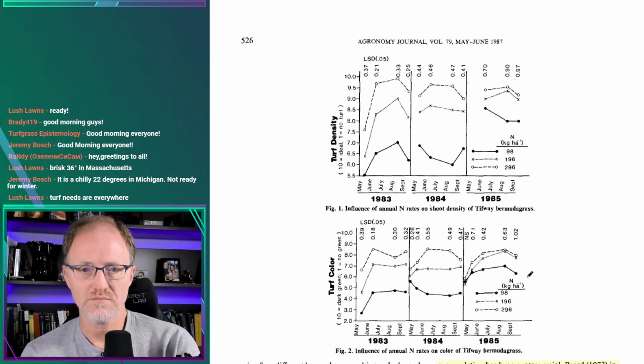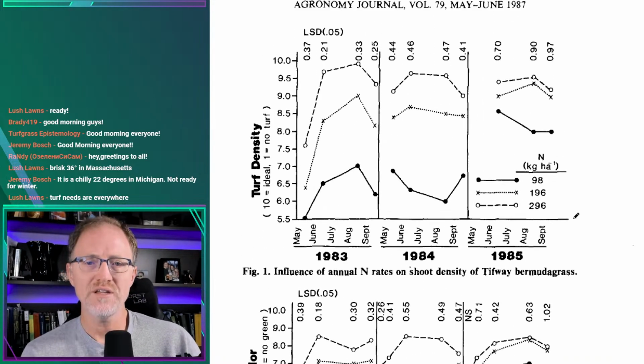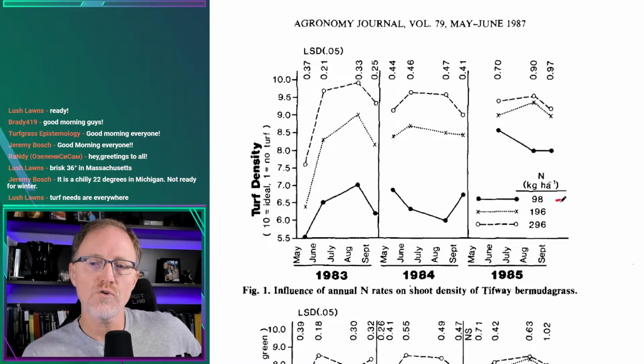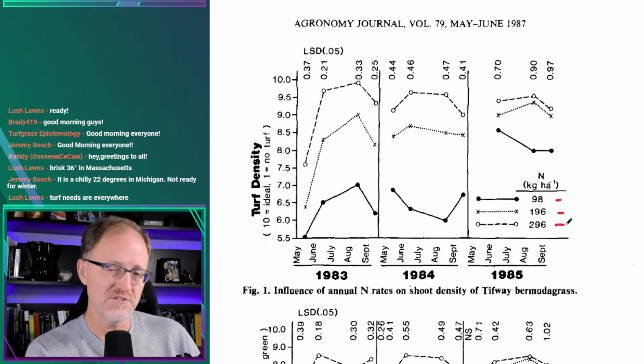Okay, so let me show these graphs. I'm sorry for those listening, I'll do my best to describe them verbally. What he's saying is that they only used 2 pounds, 4 pounds, and 6 pounds of nitrogen. And when we go out to do a calibration study, we have to pick rates. We have to pick 0. Unfortunately, he didn't have a 0 in the study, but we usually have to pick 0, none.